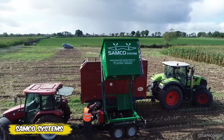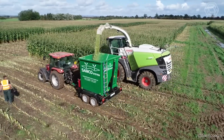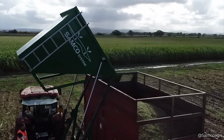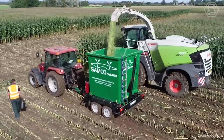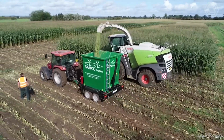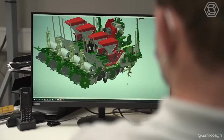Meet Samco Systems' Cool Trailer Wagon, a masterful addition to a large combine harvester. The convenient wheeled wagon attaches to the tractor and follows perfectly alongside the combine in the field, ensuring an efficient and smooth harvest. Designed to maximize productivity and ease of use, this trailer greatly simplifies the harvesting process, allowing the combine to work more efficiently and reducing the time needed for harvesting. Thanks to its durability and reliability, the Samco Systems unit will become an indispensable assistant in any agribusiness.